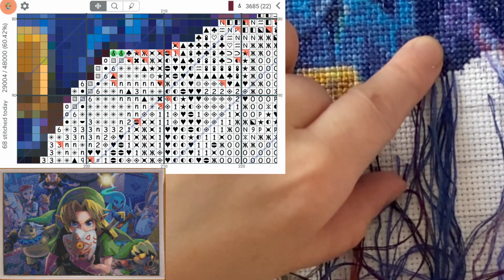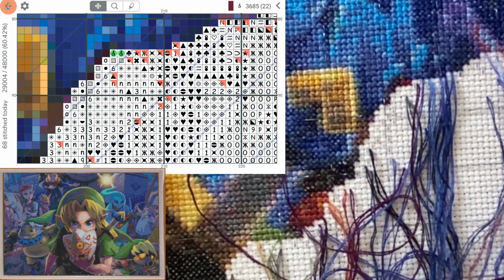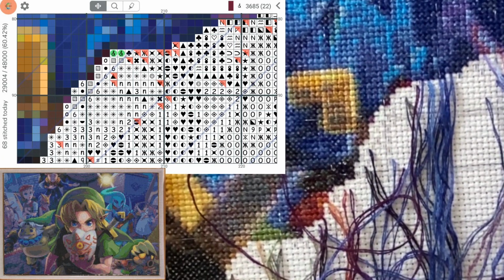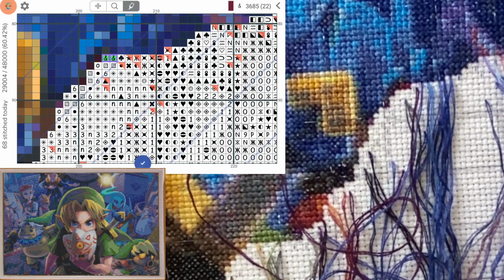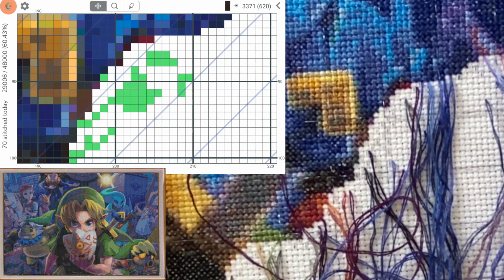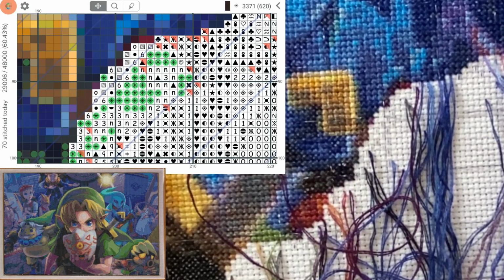Brighter wine red color, so I'm not going to pin stitch it. I draw it across the back so it won't show through. Okay, 3371.